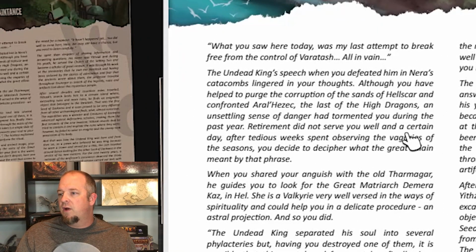Retirement did not serve you well, and a certain day after tedious weeks spent observing the vagaries of the seasons, you decide to decipher what the great villain meant by that phrase.